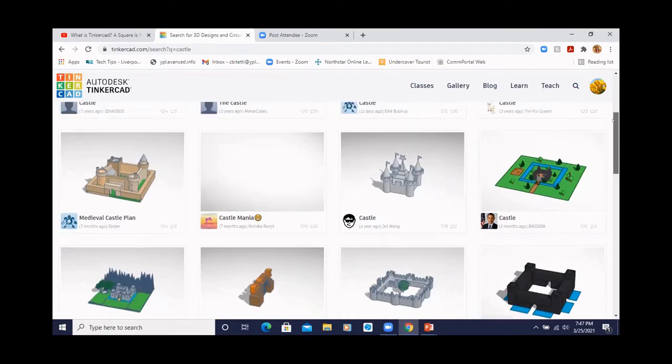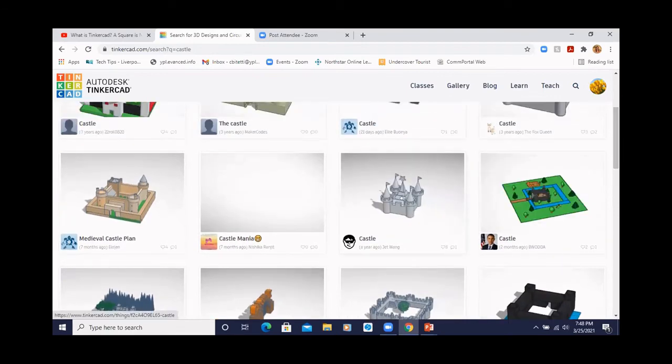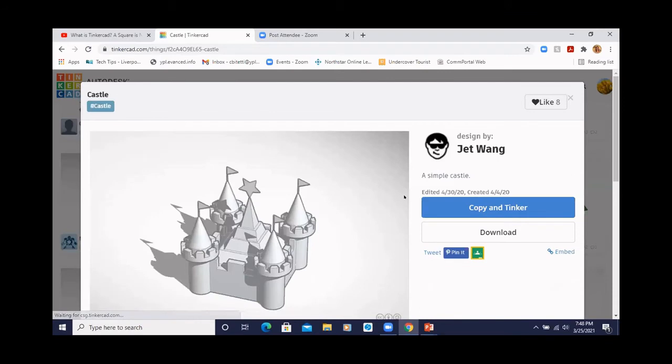When you find something that you like in Tinkercad, you can click on it and you'll get a couple of different options. So if I say, hey, I really like this castle, but maybe I'm going to put Castle of Bitetti on the side of it, or I'm going to put a big B or a big P for Palisades Prep, right? So you want to take it and kind of clone it, but make it your own. That's what this is here, copy and tinker. It allows you to make a copy of what someone's already created and then add a little twist to it to make it your own.